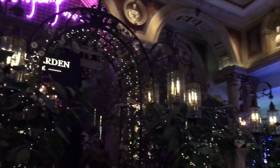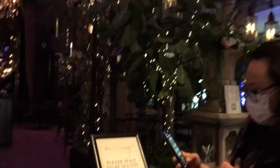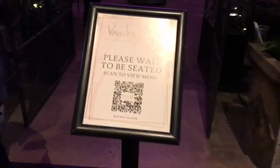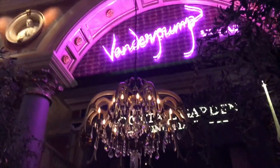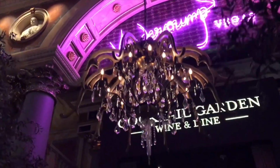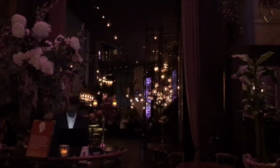As you guys can see, the layout and the design, they've used a lot of flowers and plants and lights, and the style reminds me of a Victorian, European style, an older vintage, upscale lounge and wine bar. That's the kind of atmosphere I got. The inside is not too big. This is a small bar, guys, so make sure you make reservations if you want to come check this place out.